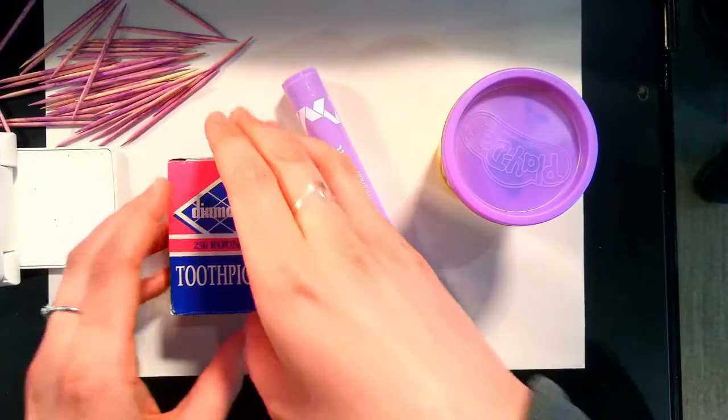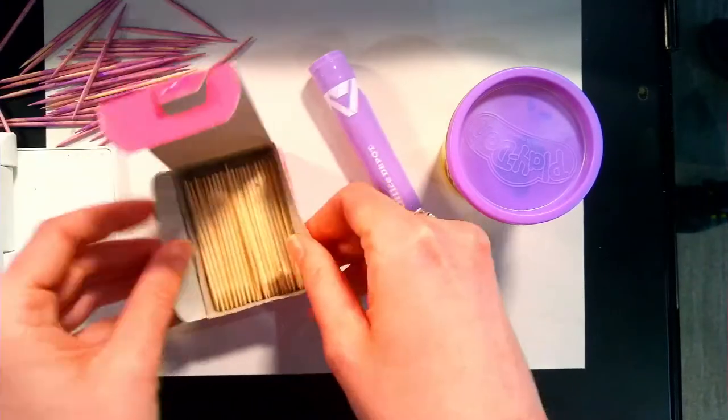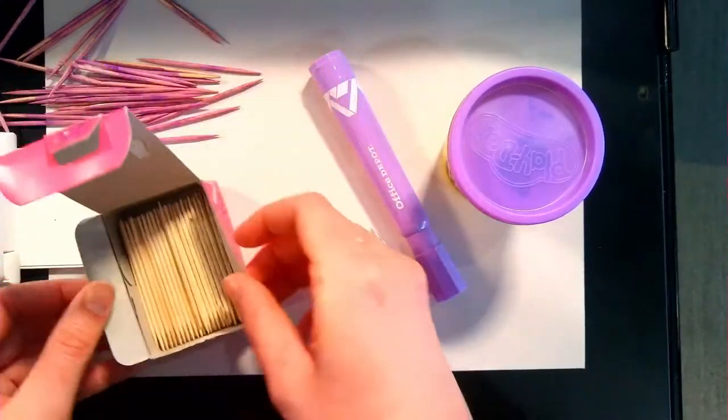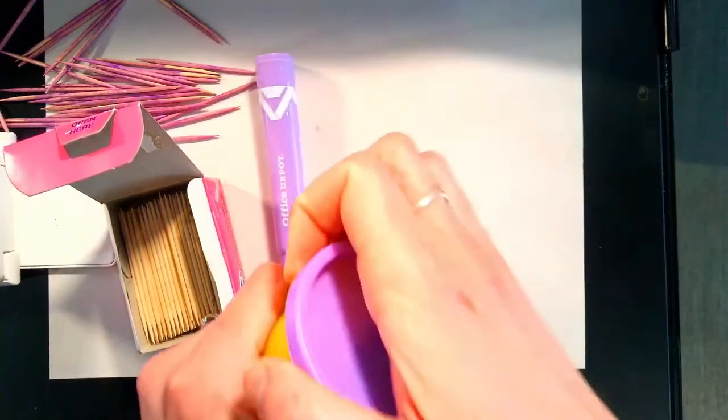So now we're going to move into our craft. We will be making sea urchins out of Play-Doh, toothpicks, and a marker. Let's go ahead. So, I'm going to open up my box of toothpicks here. I actually colored some already this morning just to make sure I had enough time. Grab our marker and our Play-Doh.